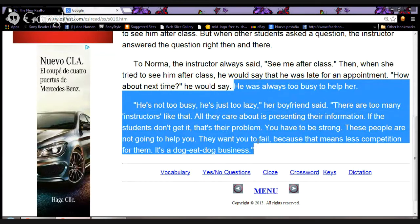There are too many instructors like that. All they care about is presenting their information. If the students don't get it, that's their problem. You have to be strong. These people are not going to help you. They want you to fail, because that means less competition for them. It's a dog-eat-dog business. Okay, good.